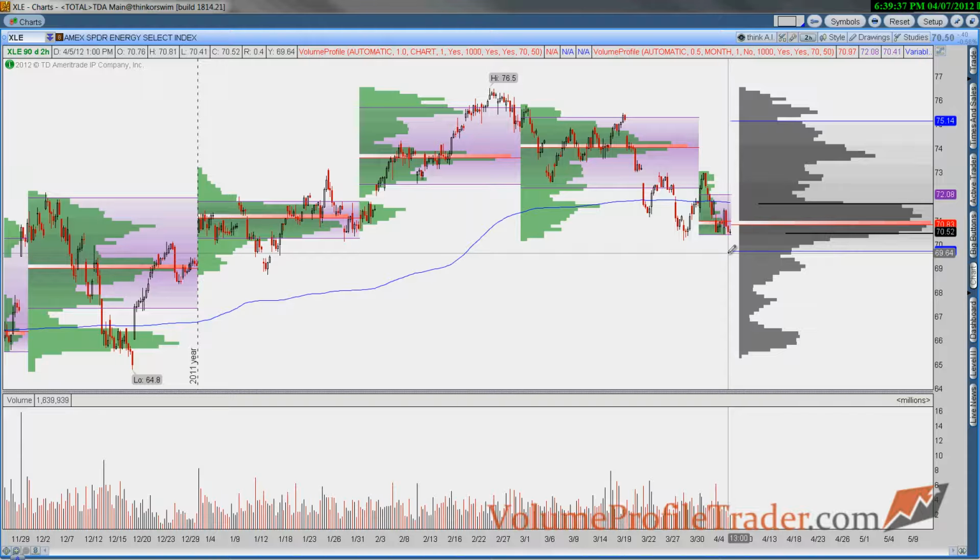just based on how the market reacted to jobs, you're going to see lower prices. Maybe look down to 69 as your first potential target. That was December's point of control. And then down to the 66 area, 65.